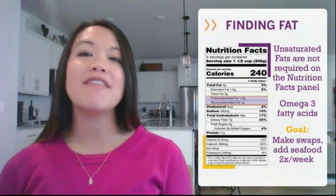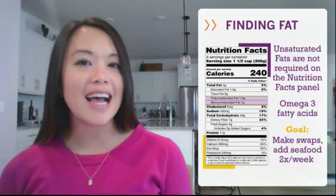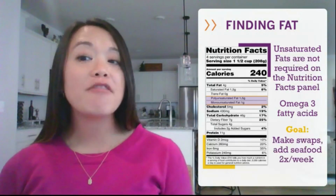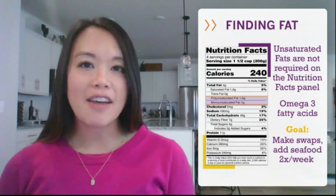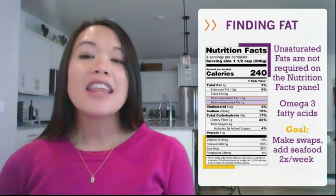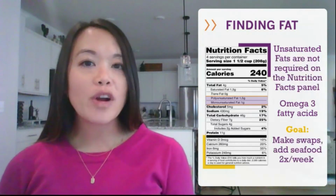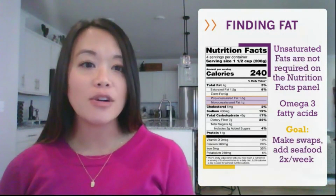There are two types of unsaturated fats, monounsaturated and polyunsaturated. And while you may find them on the Nutrition Facts panel, they are not required by the FDA. They are typically listed when the food is a good source. There isn't a recommended daily goal for unsaturated fats, so you won't find a percent daily value.